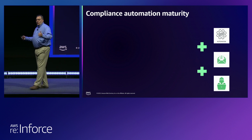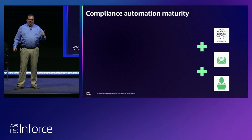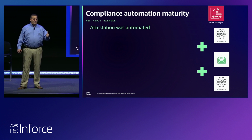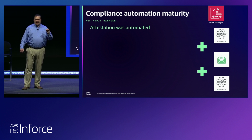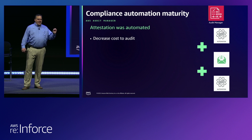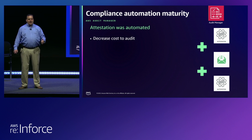So the next place we're gonna go after the heavy lifting right away, we're gonna jump straight to the attestation. How do we deal with that, right? We know that that has a huge impact on the business. We're gonna talk about how you leverage AWS Audit Manager to do that data collection and evidence collection. So that immediately has the impact of decreasing your cost to audit, right? Now you're not pushing that out on the business, you're not pushing that on a specialist, you're able to automate that.